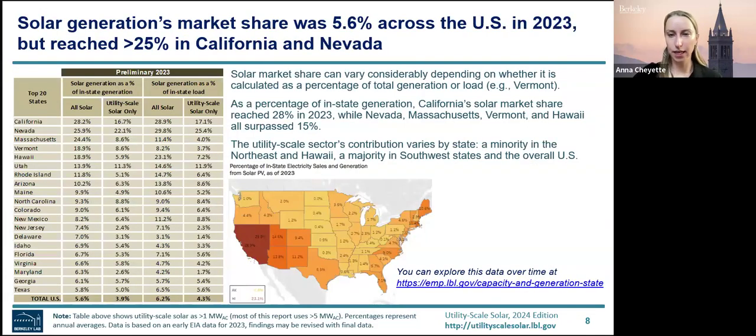As a percentage of in-state generation, California's solar market share reached 28% in 2023, while Nevada, Vermont, Massachusetts, and Hawaii all surpassed 15%. Despite large capacity additions, solar still only makes up 5.8% of generated electricity in Texas. On a national scale, solar made up 5.6% of overall generation in 2023.